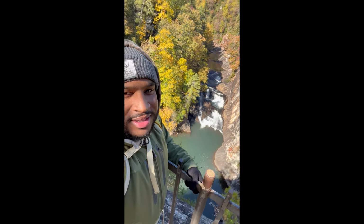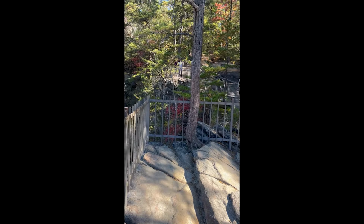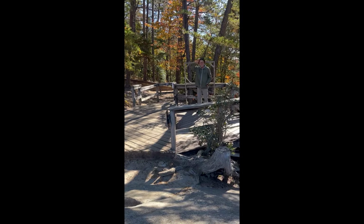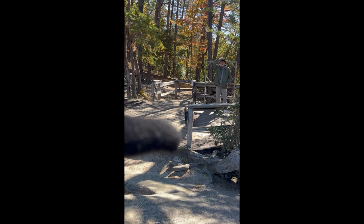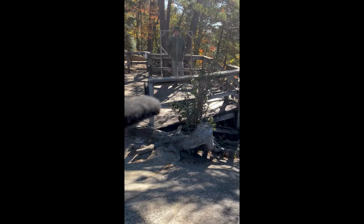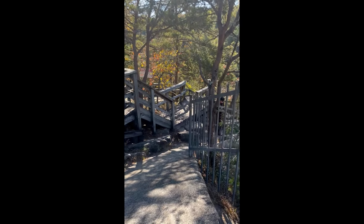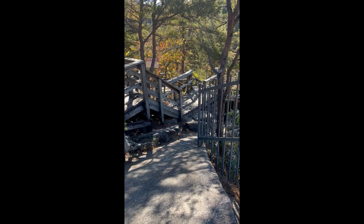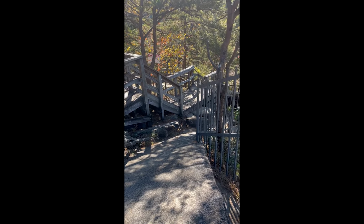Check that out. There are 7 overlooks here that you can take to go down in the gorge. Overlook 3 is right there. Here's overlook 2, and you can take 300 steps down these steps here to get to the suspension bridge. And then if you would like to go to Hurricane Falls, you can take 1,026 steps down. So we'll see where we end up going today.